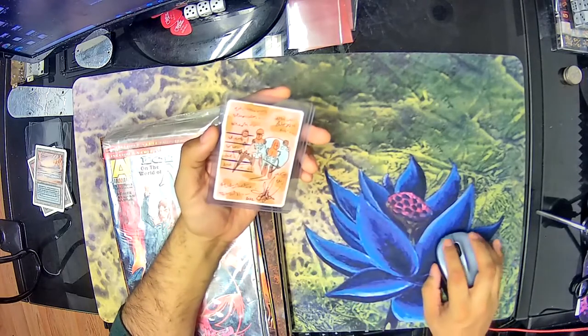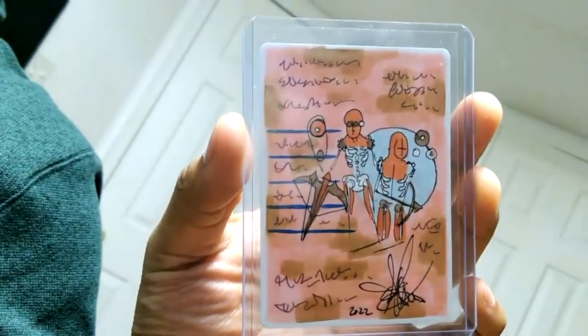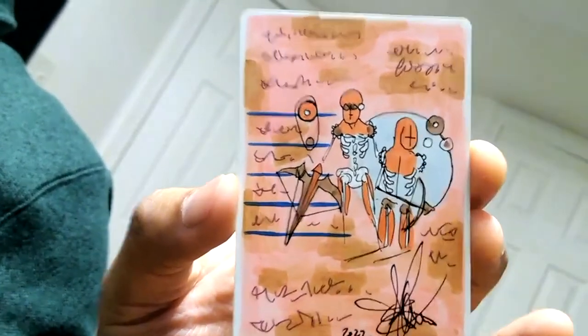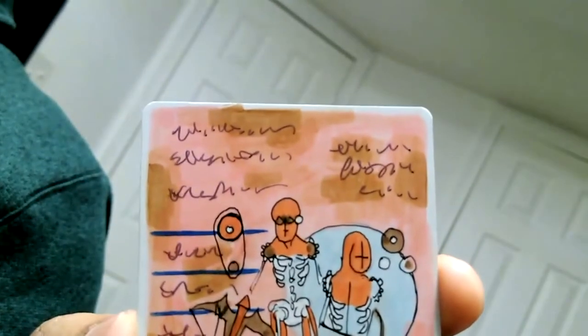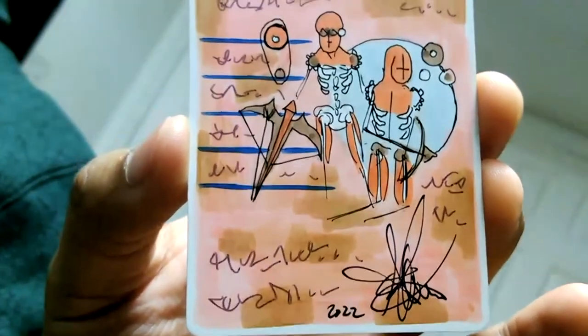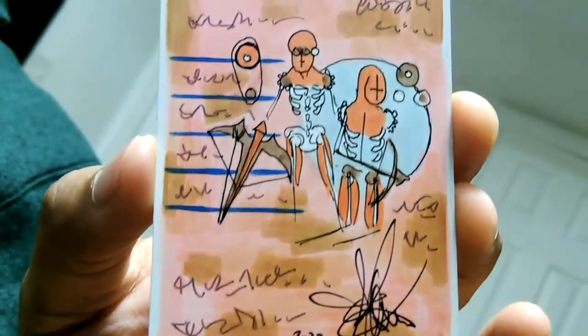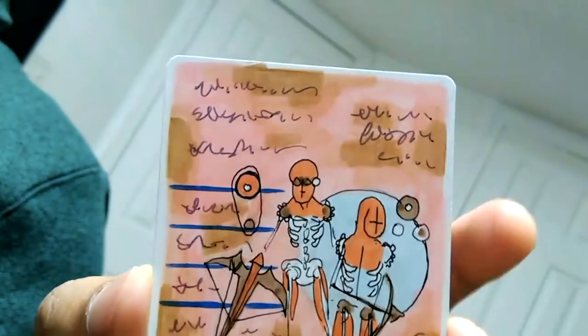So let's see if I can put up a close-up of this one. Okay, let's see if I can remove it from the sleeve. Yep, and the sleeve came up pretty nicely. So this is now the bear card. Okay, there we go. All right, so I think it's pretty cool. I got this off eBay for around $50, something like that. So I'm pretty impressed. And then it came with a message from the artist. So it was pretty cool.